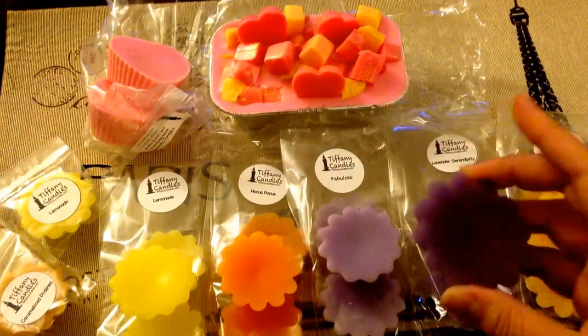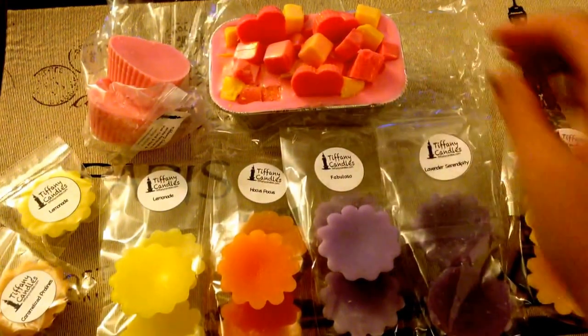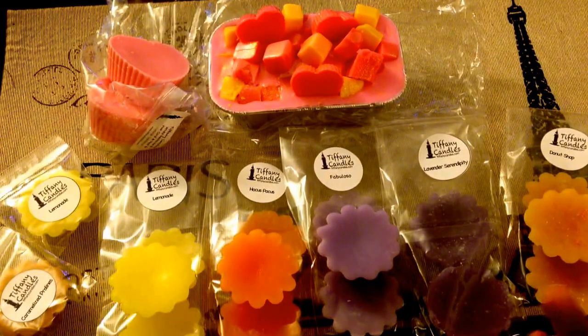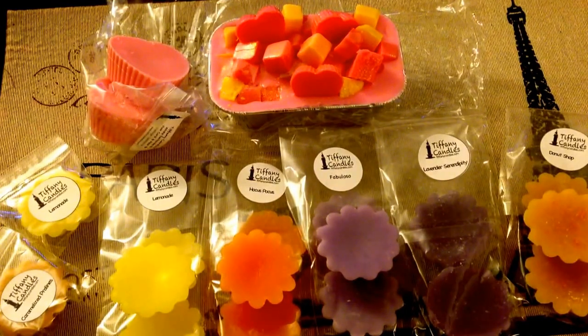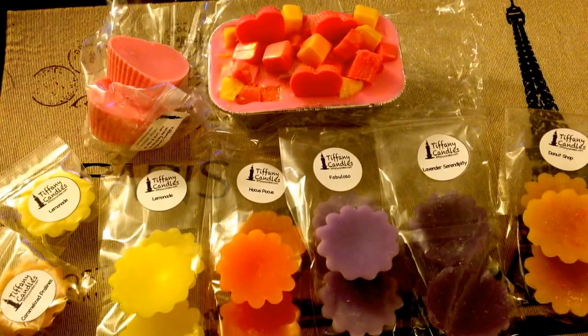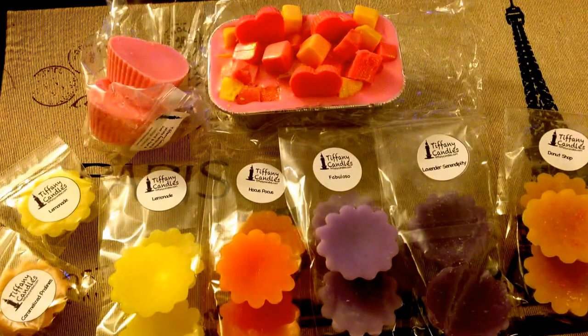The next one, can you guys read that? Lavender Serendipity. I love lavender. I love Serendipity. I think when I first started ordering from her, this scent combination did not catch my attention, but now I've heard other people talk about it. And knowing my love for lavender, my love for Serendipity, I thought this would be a good combination. And it is. It is so good. Oh my goodness. I need to melt one of these. I think I'm going to try it tonight.